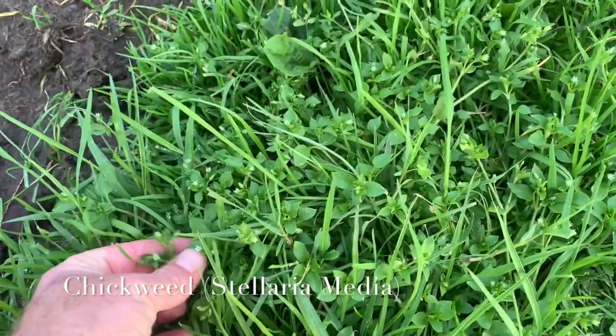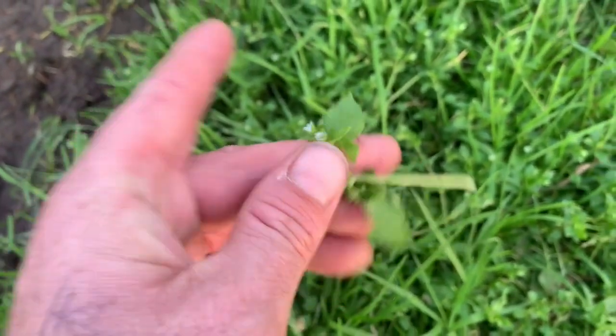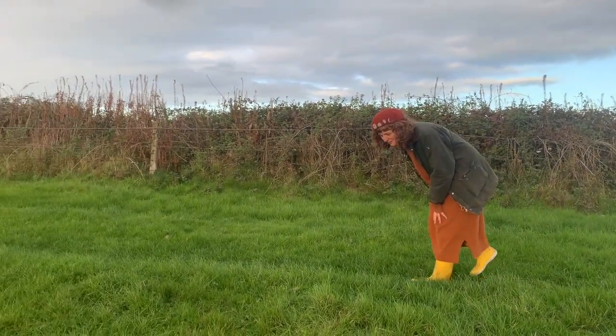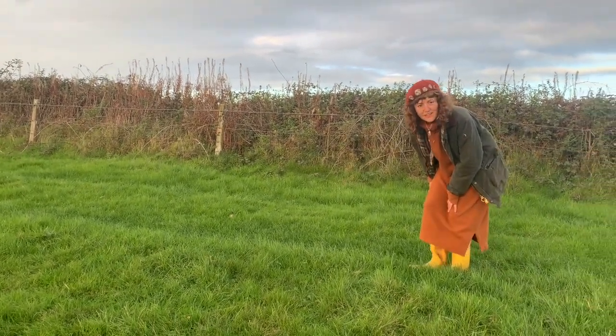Chickweed here. Look at the little flowers. Common stance of the mushroom hunter, usually bent over. This is actually the best height to be at when looking for a mushroom, about 4 feet off the ground. So maybe get your children involved.